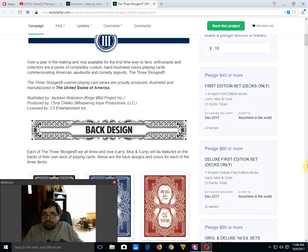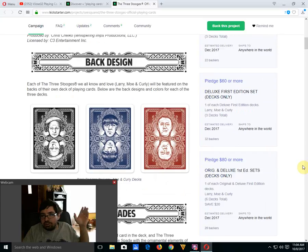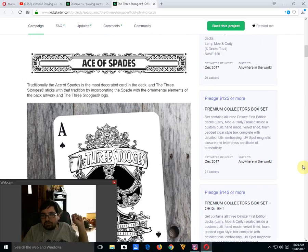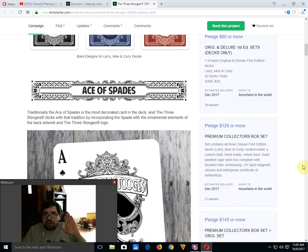Really, they're not doing that fantastic. 22 people got the standard ones. 32 backers are pledged for the first edition. They've gotten 20 that are pledged for the two sets, 21 that are pledged for the premium collector's set, and 10 that are pledged for the premium collector's plus the original set. And that is expensive.